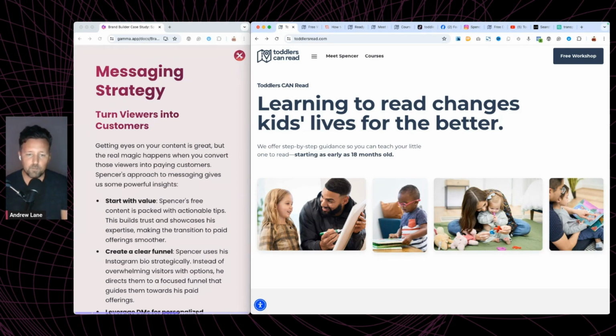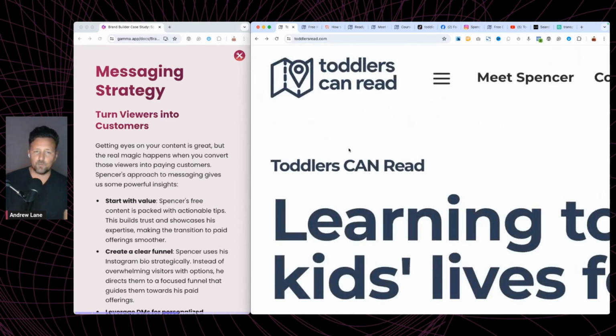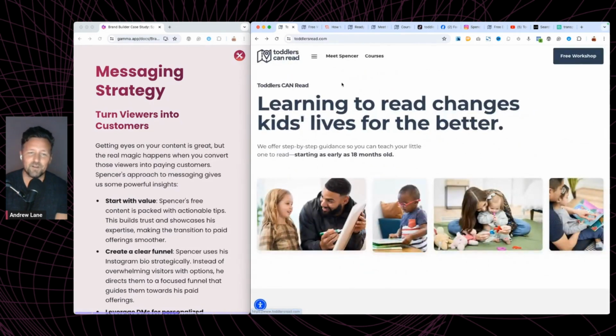He's got pictures of him teaching kids to read. Really good credibility right away. What I think is interesting is his logo is super basic and almost doesn't even make sense. It's like a map with a little location marker on it. Not what I would assume or expect from a logo for this brand, but it's very clean in the style of it, which I like.